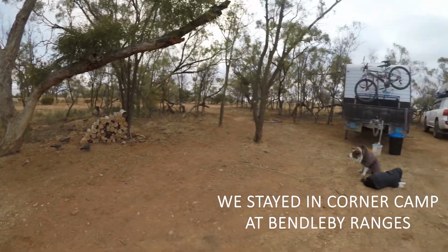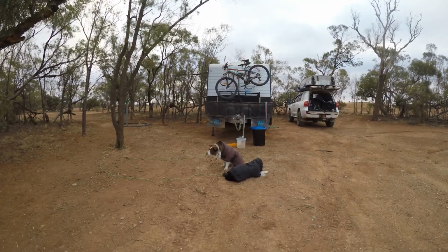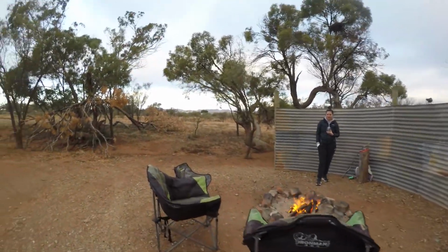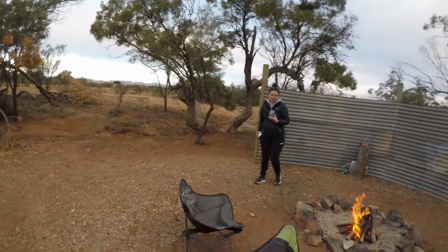Normally the dogs want to chase them, but she's got her back turned. She's not interested. So this is us for the night. Fire's cranking. It's a fresh, what do you reckon it is? 11 degrees day. Pretty windy. Yeah.